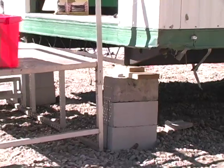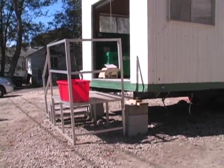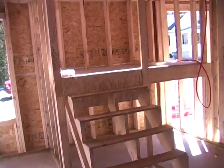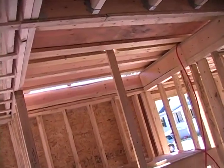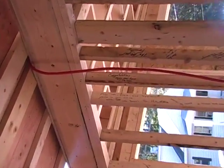Another addition today is the stairs in front of the trailer. Here is a look at some of the messages written at board sale fundraisers done by Habitat.